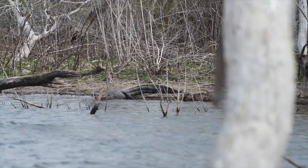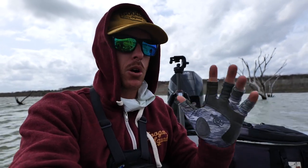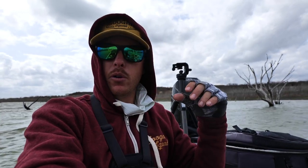Okay, folks, it is ripping out here. And we've caught a few more buck bass, but no biggins. What we're gonna do is just totally switch our situation. And we're going to go to a different boat ramp that has some access to some other areas that we can get to that maybe we'll get some bites, maybe we won't. But at this point, we just feel like we've kind of gone through there.